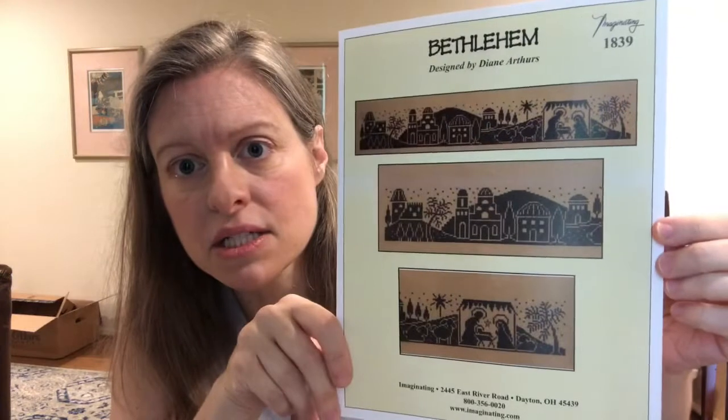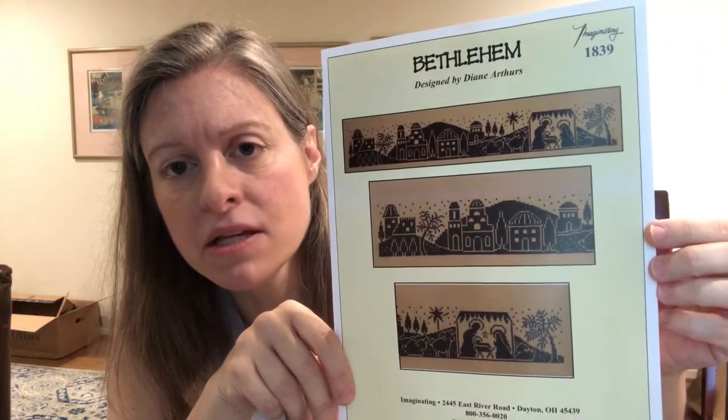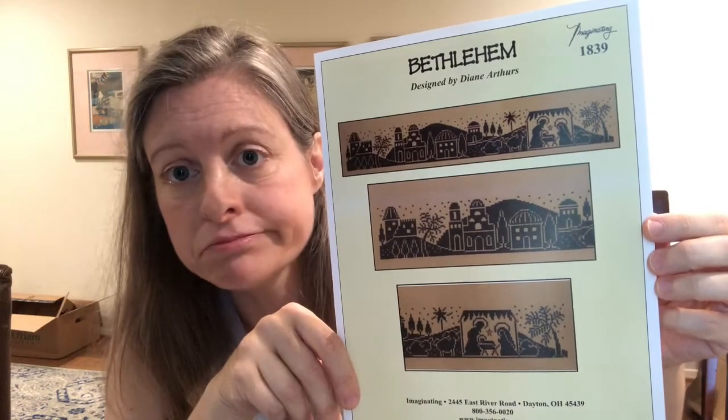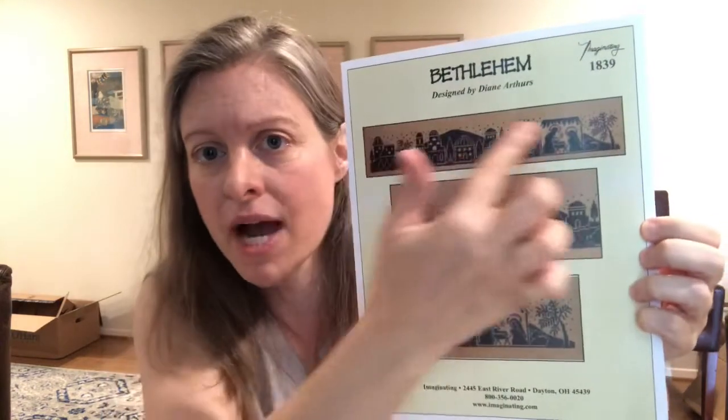And then this was my last purchase, and this was another, I don't know if I'll stitch this for myself or as a gift, I don't know, and I don't even know how I would stitch it, but I added it to my collection, and that is my haul.